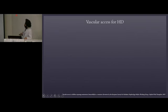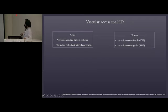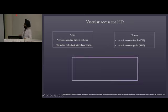The access for hemodialysis basically depends on whether we are doing an acute hemodialysis or planning a chronic dialysis. For acute hemodialysis, we usually use the HD catheter that we commonly see, the percutaneous dual lumen catheter, or we can use a tunneled catheter to decrease the risk of infection, that is permacath. And for chronic access, we have arteriovenous fistula and arteriovenous grafts, the arteriovenous fistula being the modality of choice for chronic hemodialysis.